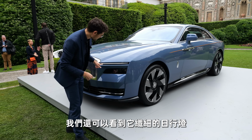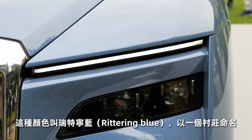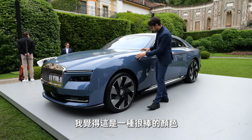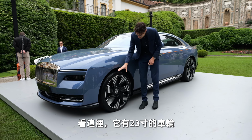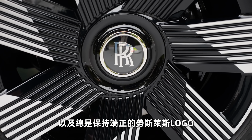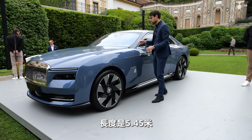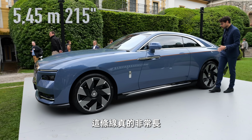We can also see the slim integration of the daytime running lights, and Rittering Blue is the color name of this one here, named after a village, and I think it's a very beautiful bright blue color. It will match the interior, of course. Look at that, here the wheels, 23-inch, and of course the Rolls-Royce logo will always stay upright. The length here is 5 meters 45. That stretches really way long there.